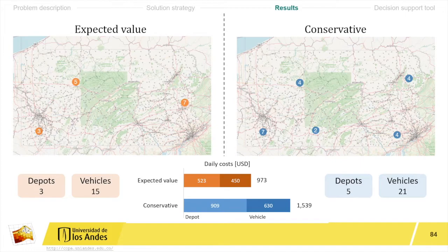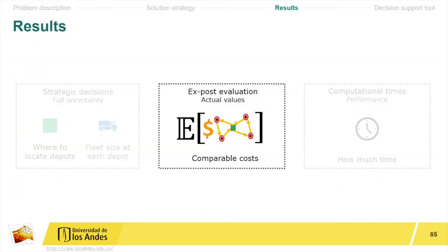Additionally, as expected, the depot and vehicle maintenance costs of the expected value solution are almost 37% cheaper than in the conservative case. This implies that the daily cost of being prepared for the worst-case scenarios is $566. This does not necessarily mean that the expected value solution is better. Before jumping into conclusions, we must first consider the daily routing costs of each of the solutions.